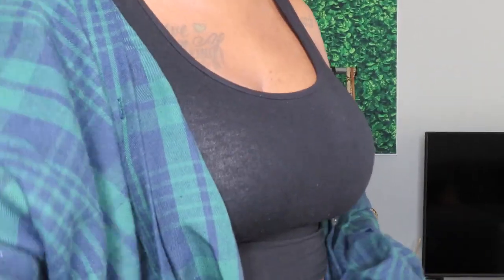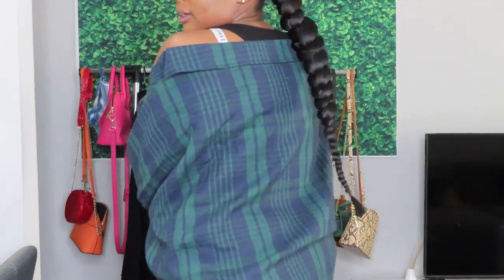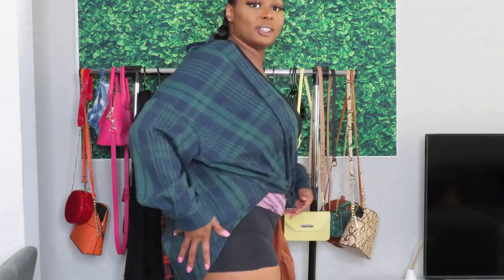Okay, with something like this, since Atlanta is still kind of warm, even though it's October 8th, it's still pretty hot. Like, today it's 80 degrees. I will wear something like this kind of off the shoulder. Let me bring it down for y'all. It's a good thing I did get this in a large, because what if I was a little wider on the bottom? It wouldn't fit. But this is the back, regular flannel back, but the front, I like it.